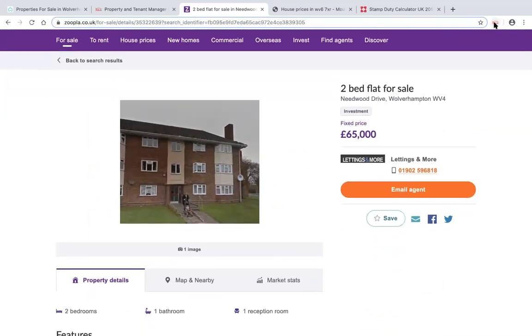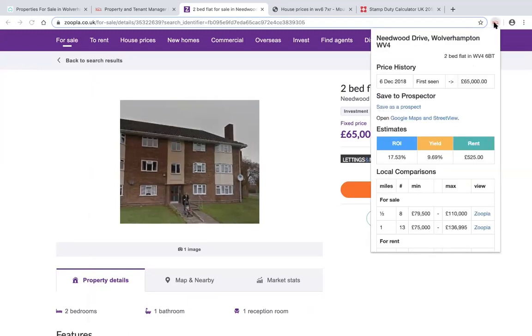So let's hit Patma. It's probably not the best looking property in the world, but it's just for examples. In Patma, as you can see, once you click on the Patma icon, you can see the price history. You can see the return on investment, which isn't too bad, a yield, and rent, etc. Okay, we could save that as a prospect and obviously add it to the list within Patma, as I showed you in a previous example.